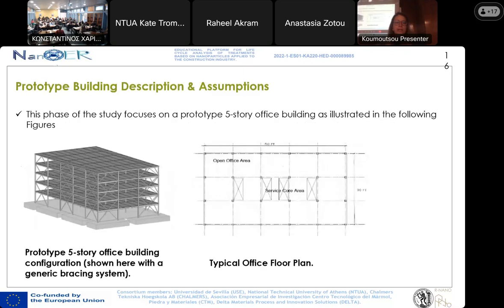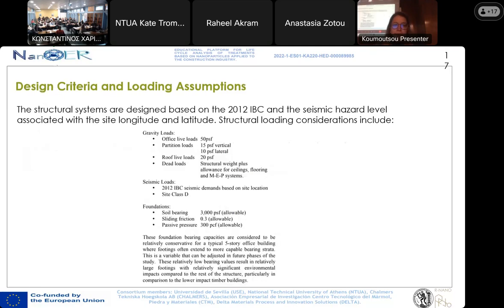So the prototype building description is shown here, and it has a generic bracing system. Here we can see the typical office floor plan and the design criteria and loading assumptions. This building is designed based on the 2012 IBC and the seismic hazard level associated with the site longitude and latitude. Structural loading considerations have to do with gravity loads, seismic loads, and foundations.